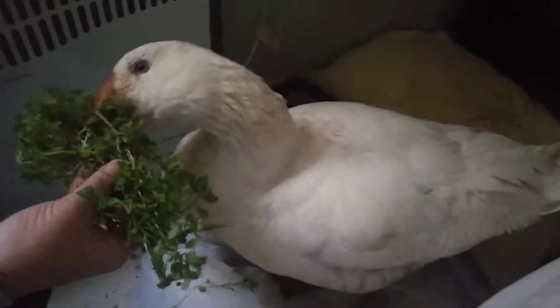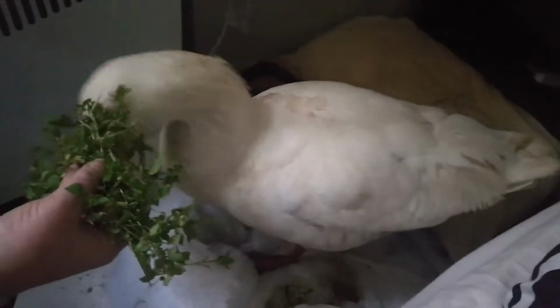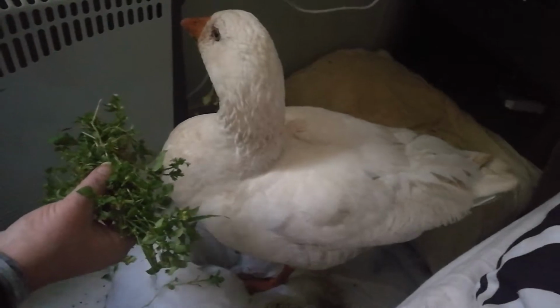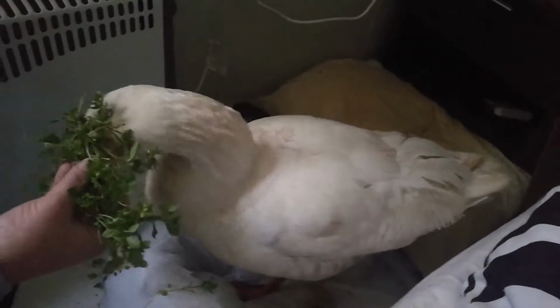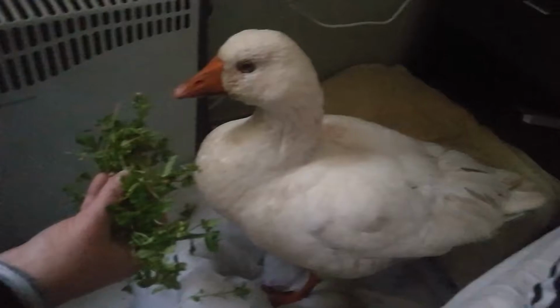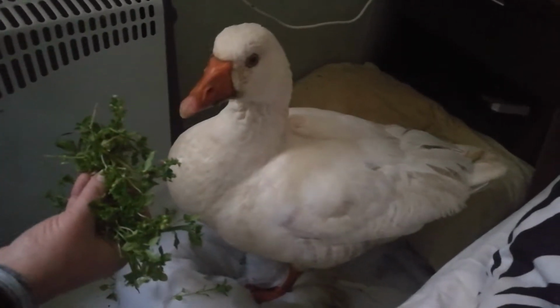Look at this happy man, happy girl. So this is chickweed that my friend just brought around because she ascertained that it was probably what he was eating in the field, because she drives past where this guy's farm now is from. So this is chickweed, and apparently he loves it. Look at him go. That's awesome.